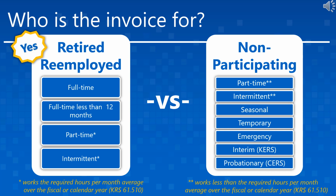If a retiree returns in a position that qualifies as participating, the incoming record on the monthly report should contain the retired reemployed contribution group. But if the retiree returns in a position that does not qualify as participating, the employer needs to properly report the contribution group as non-participating to prevent a health insurance reimbursement invoice from being generated. If you have questions about what makes a position participating or non-participating, please contact your ERCE team.